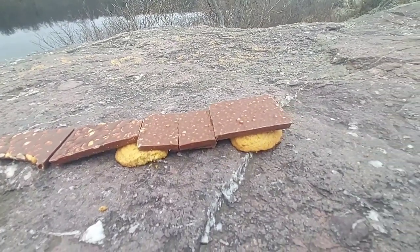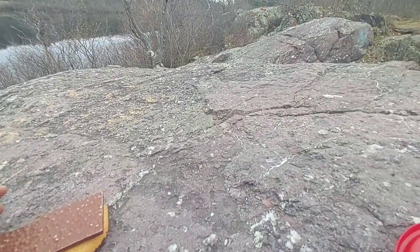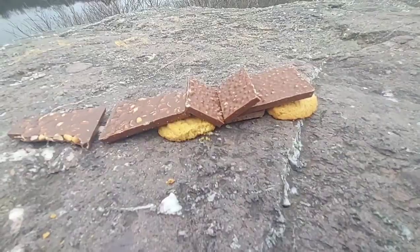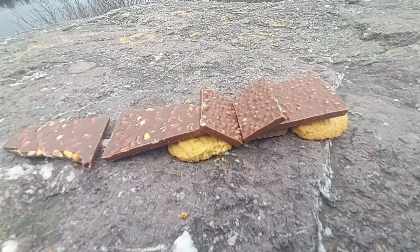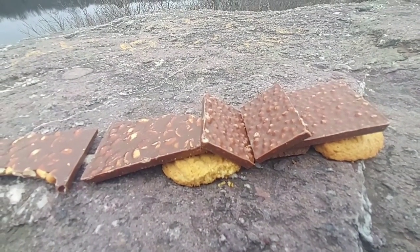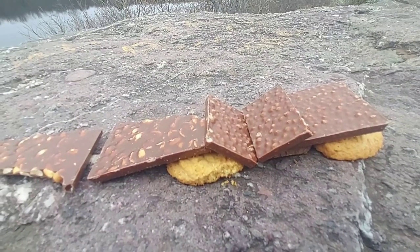The theory is that these rocks here are all folded into a syncline because pressures of the continental plates colliding folded them. And then erosion took place and also some down dropping.